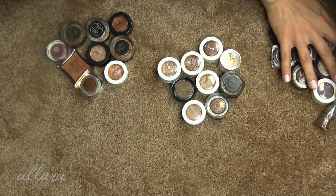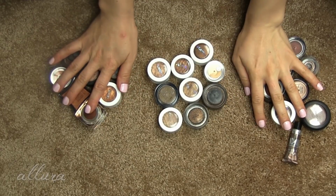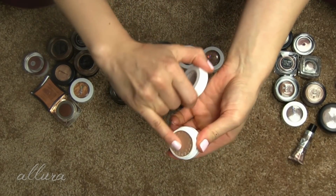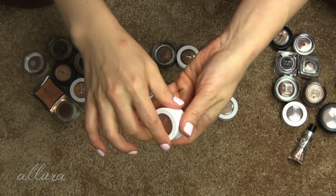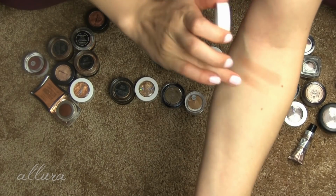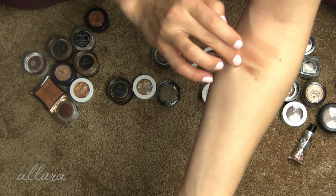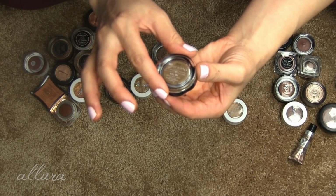All right, and all we have left are shades or categories of brown shades, very roughly divided. So let's start with maybe kind of more goldeny browns. So first by ColourPop, we have the shade Smash. Also ColourPop, we have Snakebite. An e.l.f. smudge pot in the shade Back to Basics. Beautifully creamy.